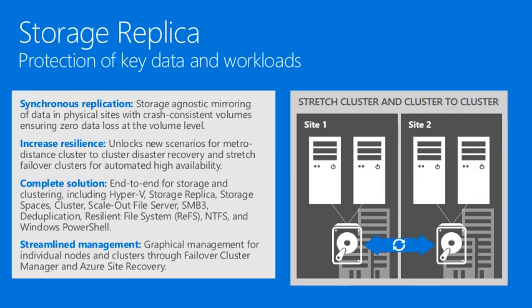This is really for metro distance cluster to cluster disaster recovery. So if you've got site 1 and site 2, you can create a stretch cluster and allow you to actually replicate between those two sites. And we integrate into the graphical management for Failover Cluster Manager. There's a new piece in there. And it's end-to-end for storage and clustering. And we don't care what type of file system you use. We're not in that particular space with storage replica. Storage replica is at the volume level. So we don't care what type of file system you're using or any of that kind of stuff.